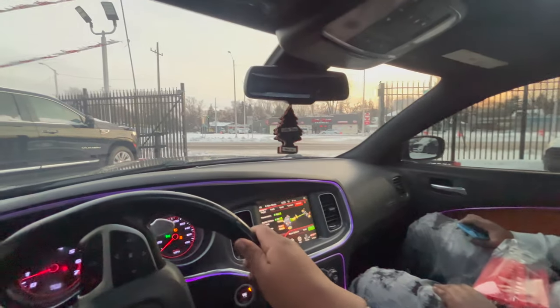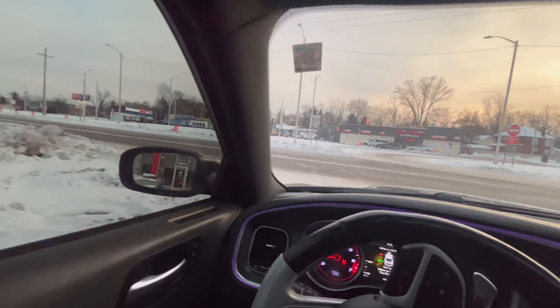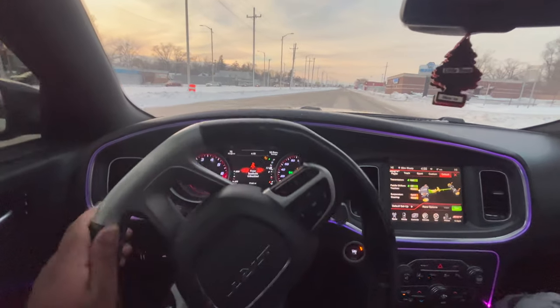You know what I'm saying? So we gonna just head out here and go to like the bigger Twins lot. Now that lot we should be able to drive around more because I'm not getting out. It's just too cold on the guys, bro. Oh, look, spinning already.